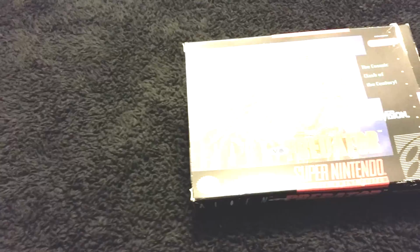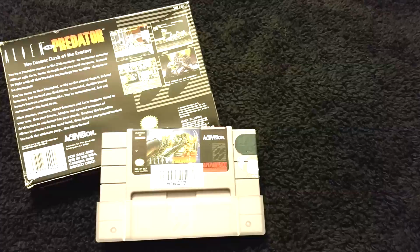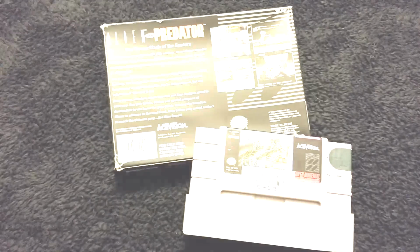Moving on to the Super Nintendo, I picked up Alien vs. Predator. Pretty good beat 'em up game, not the best. It's one of those games where if you start getting hit, you're out of luck. You have to use your special move, but still it's a fun game. Nothing like the arcade game, but still fun to begin with.